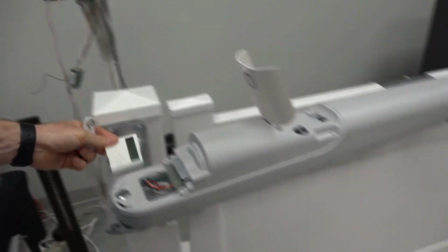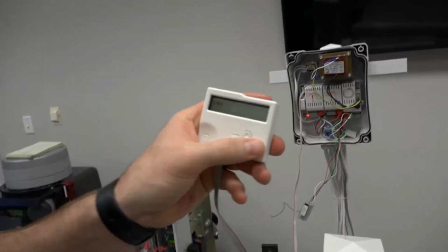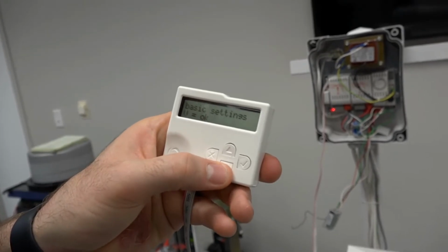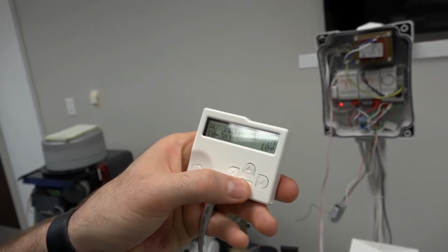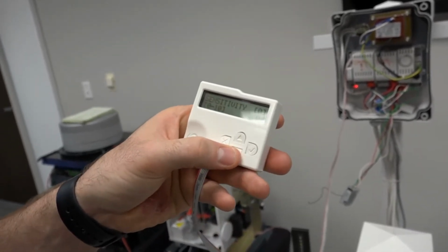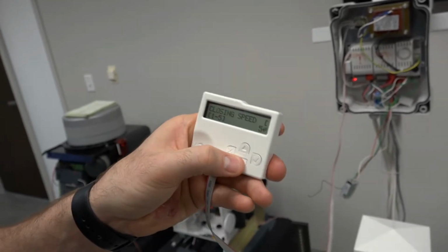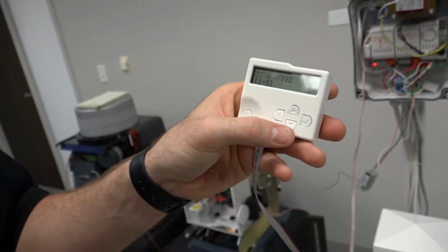So now I will show you quickly, in our programmer, once we've learned the limits, we can go to basic settings, which is here, and we can set all of the different features that we want. An automatic closing time, in the event of a trigger of either of the safety devices, the sensitivity of the gate, the opening speed, the slow down opening speed, the closing speed, slow down closing speed.